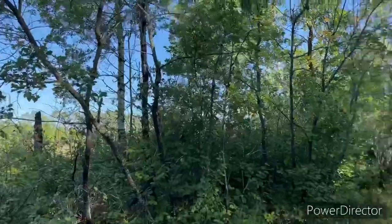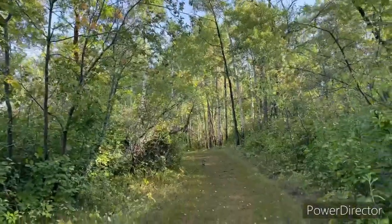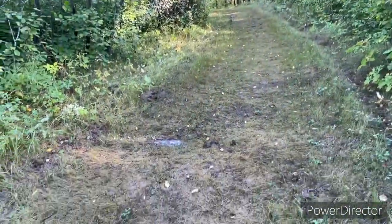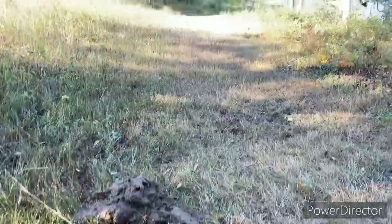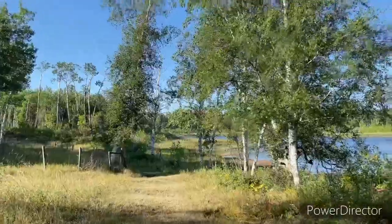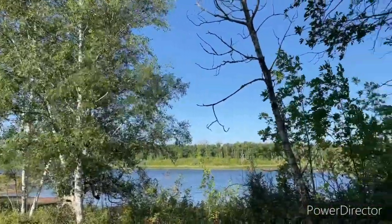It is to be noted, there is a family of very large bears at large on this trail. JK, it's cow shit.